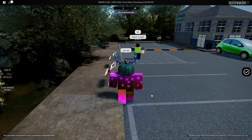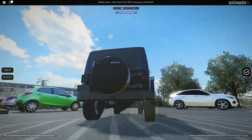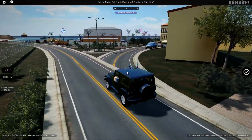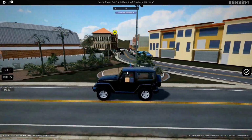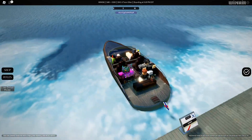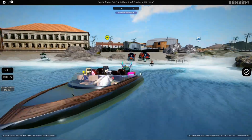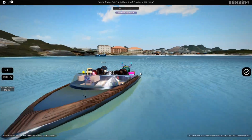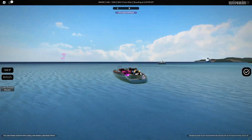The owner is offering me a ride. Yo! We are riding around in a Jeep on a tropical island with the owner of the airline. Do I want it? Nah, I don't want it. Sorry, guys. Yo. I want a boat. No, quick, we get on. No. Yo, we are riding in a boat. Where are we? I don't even know where they're taking us, but yo.